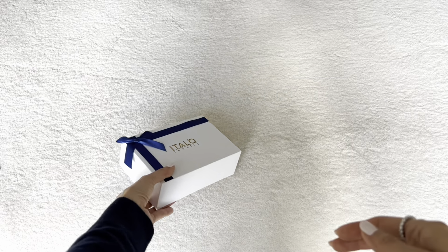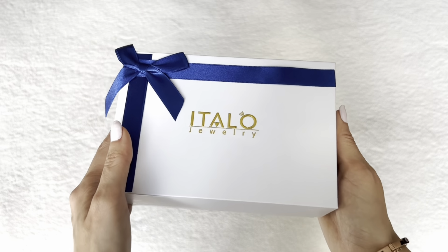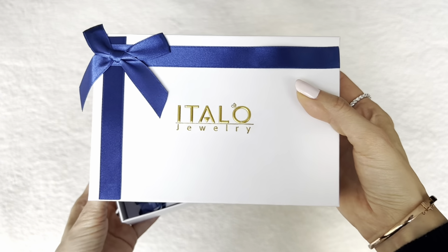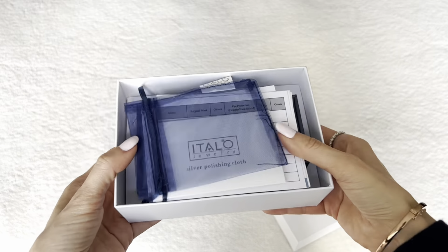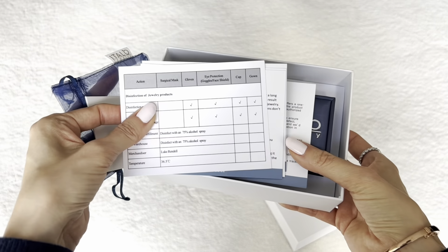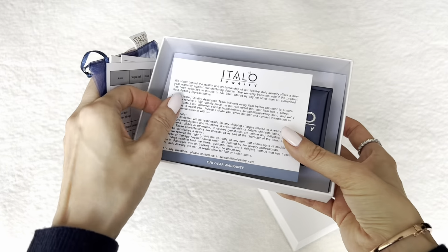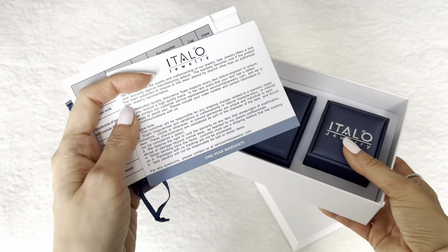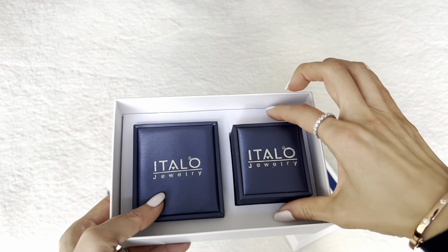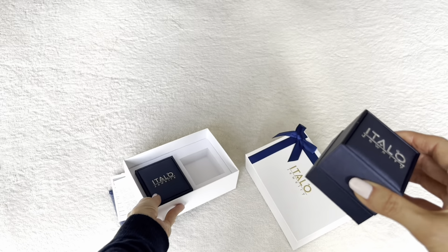So I'm going to reveal the new items that I chose this time. And I'm excited. It comes just like this. So if you wanted to gift it to someone, you know it comes in a really pretty box. And it comes with all this information. It comes with a silver polishing cloth, and then how the items were prepared, and the service quality commitment, you know, the 1-year warranty. They also offer free shipping and also 60-day returns, so you have peace of mind.